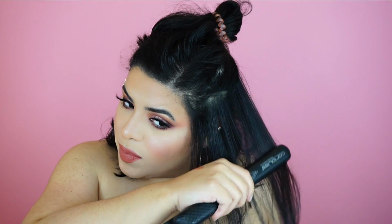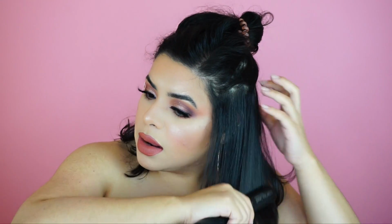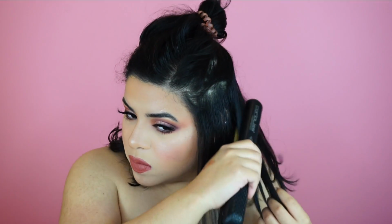I really want to dye my hair ginger for the fall and winter. I might just do it, but let me know what you guys think down below in the comments, because I'm kind of scared to do it, to be honest.